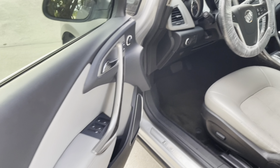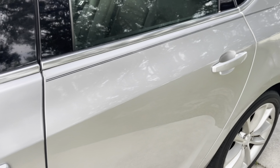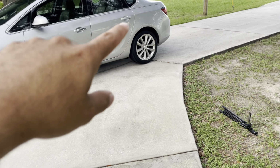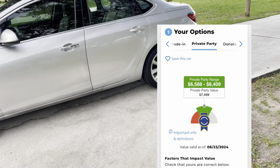But yeah, this guy, it's overall a nice car. Like I said, it could use some body work here and there, but what I'm doing with it is just to flip it. Like I said, I bought this car for $3 grand, and on average, I've been looking at these cars, they've been going for about $7-8 grand in good condition, which is what this car is right here. It's got new tires, new brakes, new everything.